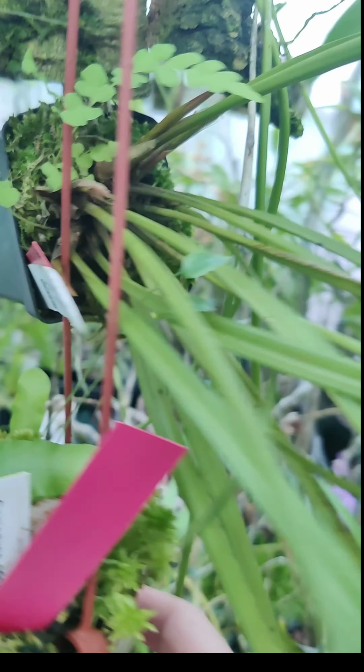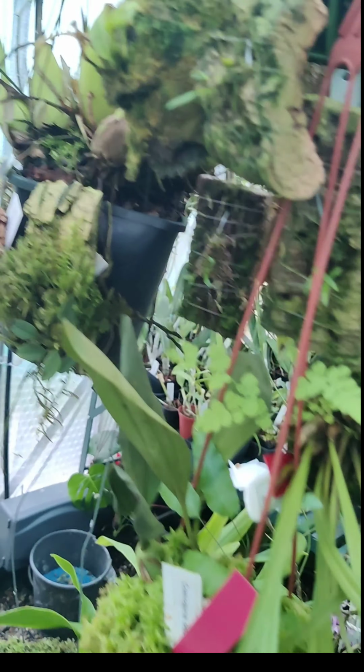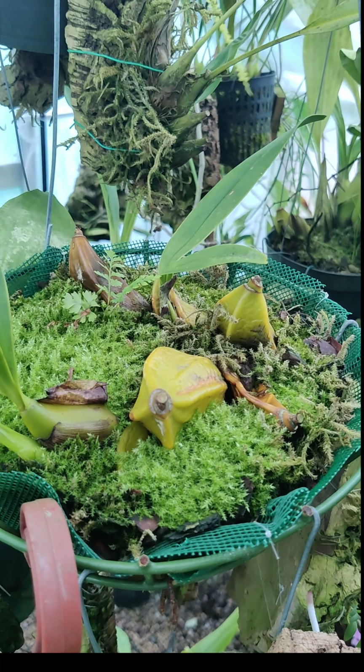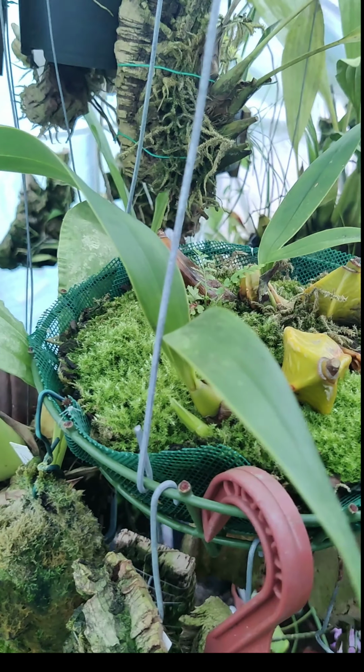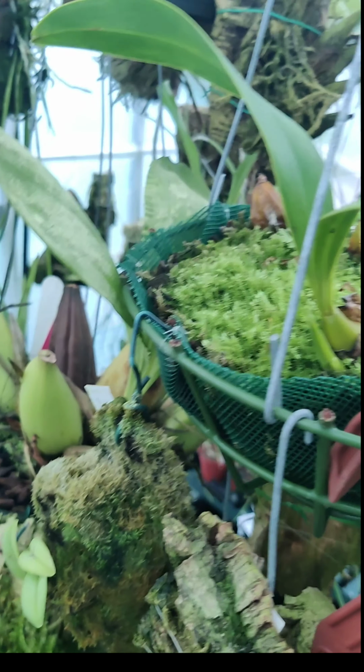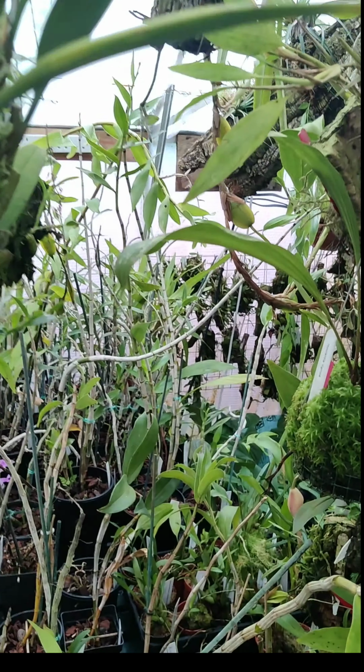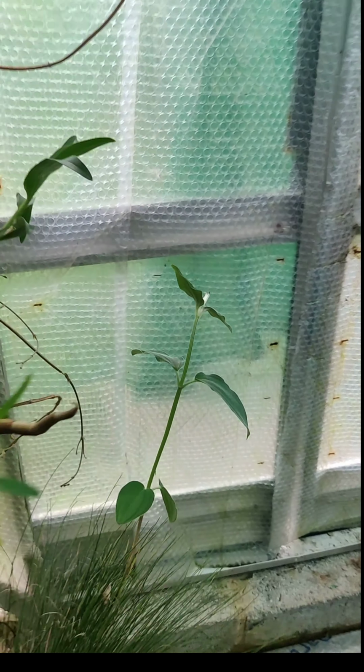The Coelogyne odowardii, a couple of other very interesting species up here. That's my own stock plant of Epidendrum treacherrianum. It's one of my favourite orchids. So yeah, that's what's happening in the big main greenhouse. And now we will go and have a look at the new extension that's being built.